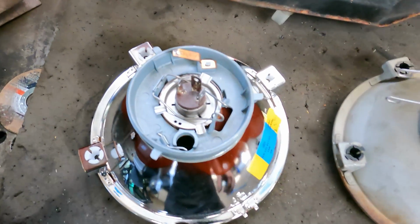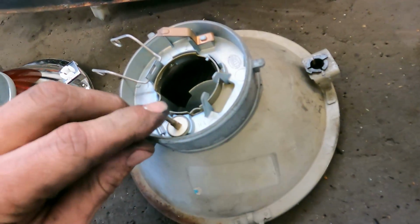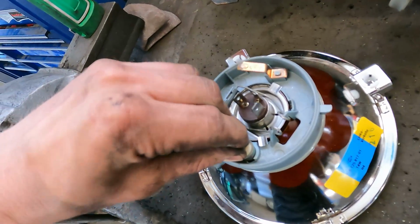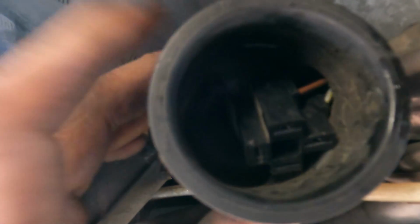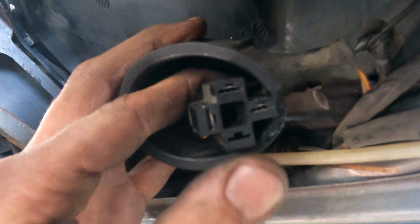But the side light's a bit of a weird setup, because this has got a little push button contact, and then this pops out and goes in, like that. But what I noticed when taking them out is you've actually got 4 pins in here, but only 3 are used. So we've got dip beam, main beam and side lights, but then this is a 4-pin plug.